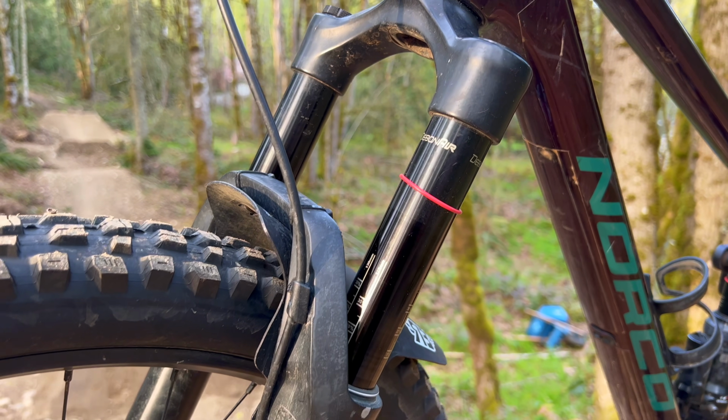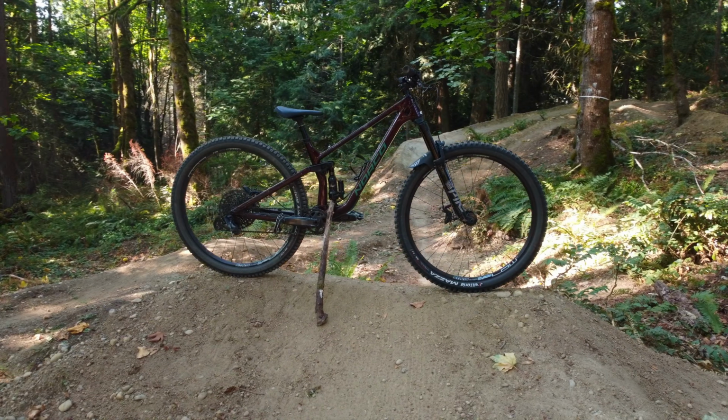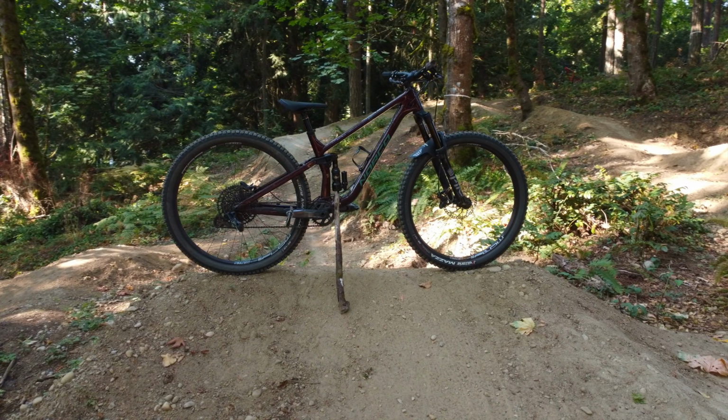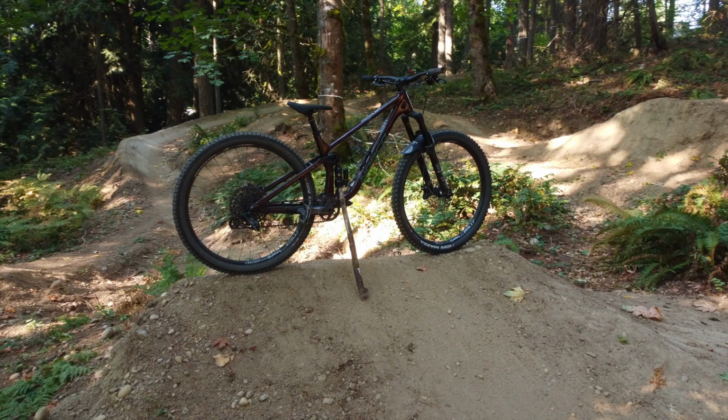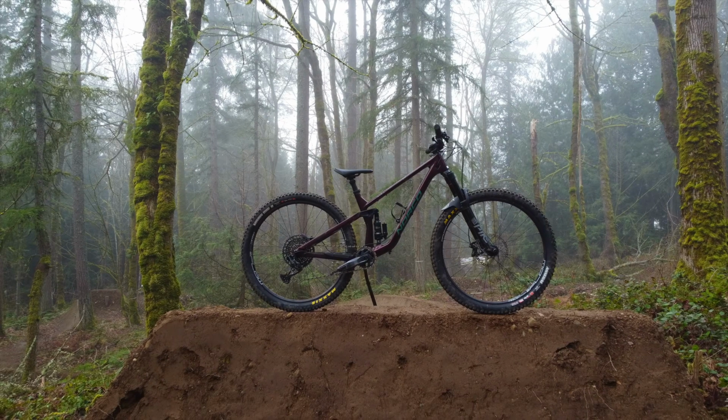Since the travel ratio is different than most other bikes, the Optic gains a unique feel. The main discovery this led me to was that this bike can feel like a hardtail or a capable all-mountain bike. Just ride the trail and the bike will be best suited for that trail.